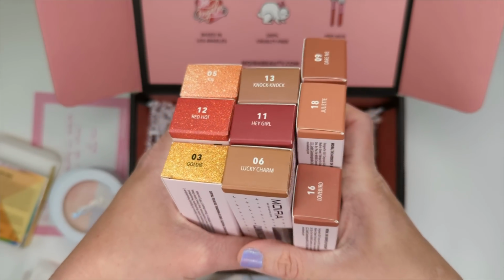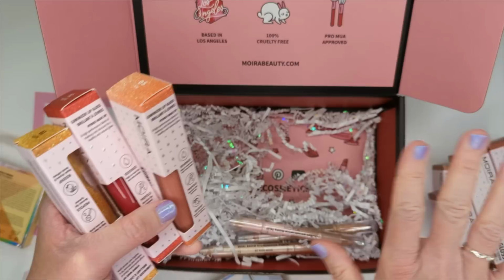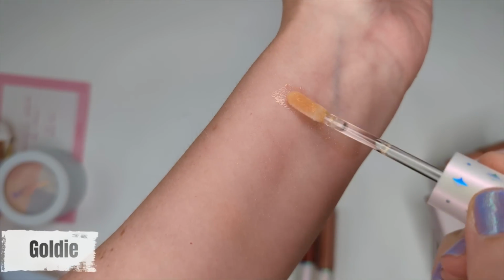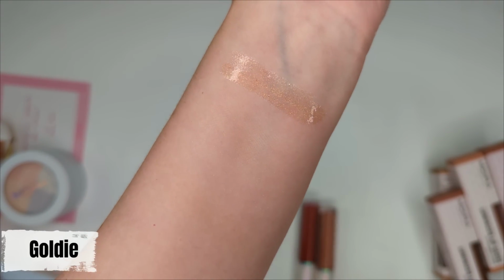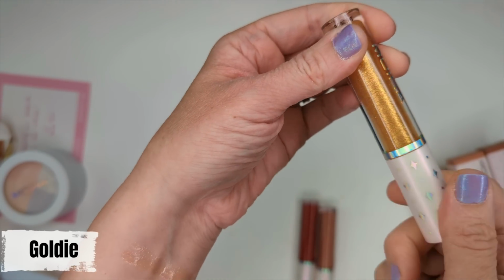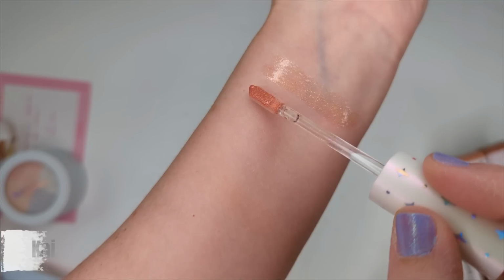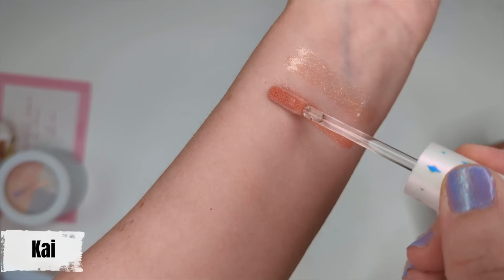I'm not positive, but let's go ahead and swatch the shimmery ones first, and then we'll do the others. I'm just gonna move this box because I feel like it makes the camera try to focus on that. So these seem to be completely unscented, which is great. And yeah, that shows up really nicely. It has some good pigmentation. Sometimes formulas like this just end up being a little bit of sparkle with no color, but this actually, the color does show up. This one is Kai. I really like the look of this one. Yeah, look at how pigmented it is.